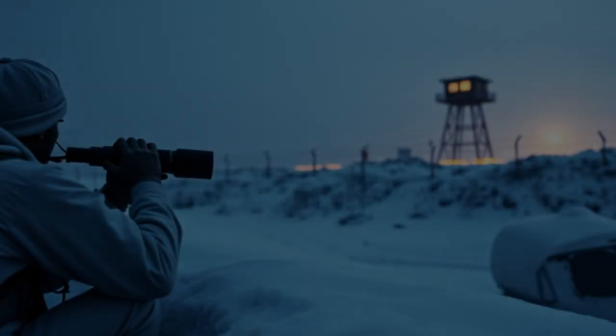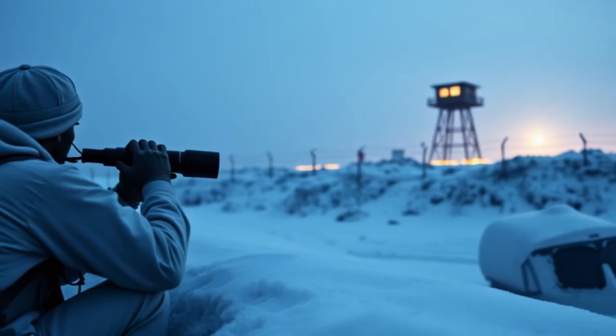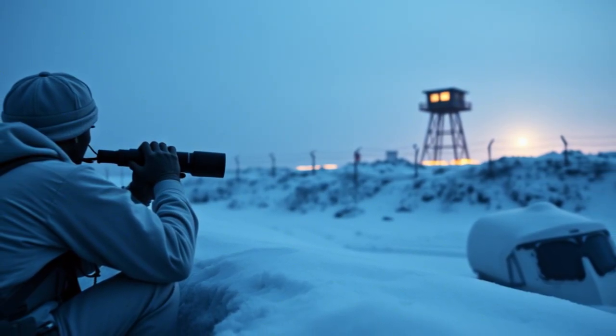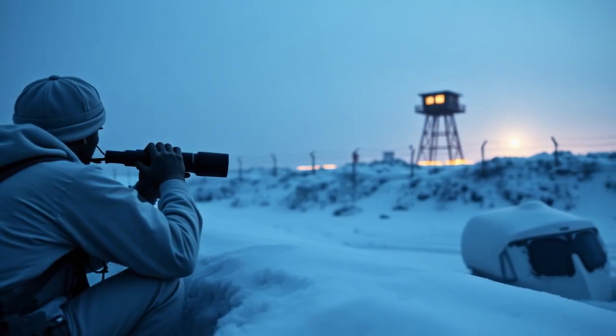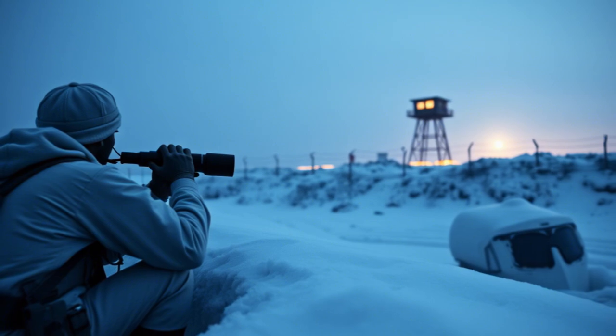What makes their journey so awe-inspiring is that it wasn't just about physical strength. It was about mental resilience. These commandos had one goal: stop the Nazis from getting the bomb. And they were willing to freeze, starve, and risk it all to succeed.